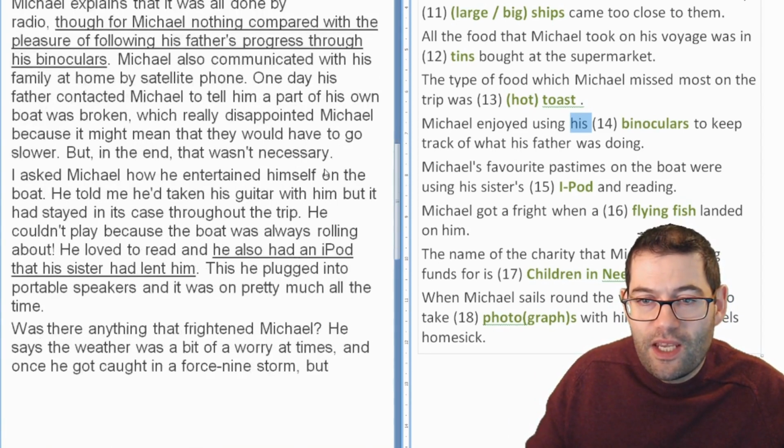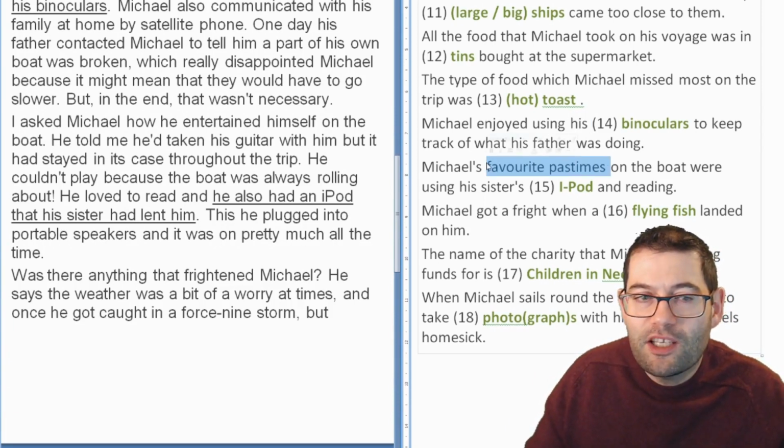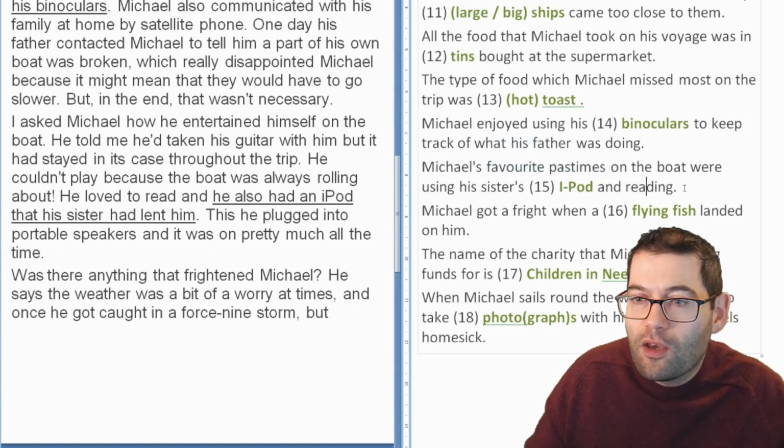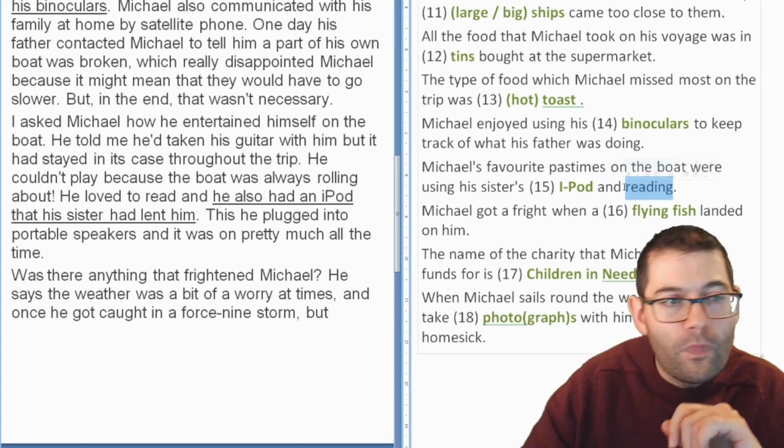For question 15, it says, Michael's favourite pastimes on the boat were using his sister's something and reading. So favourite pastimes, favourite things to do. And we know that one of these things is reading, so we're listening out for that clue.